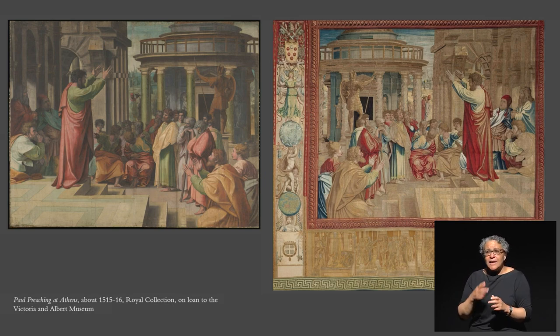So he did these paintings on paper, these huge paintings on paper that are preserved, seven of them, not all 10, but seven of them preserved in the V&A. And he sent those to Brussels for the weavers to use as guidelines.